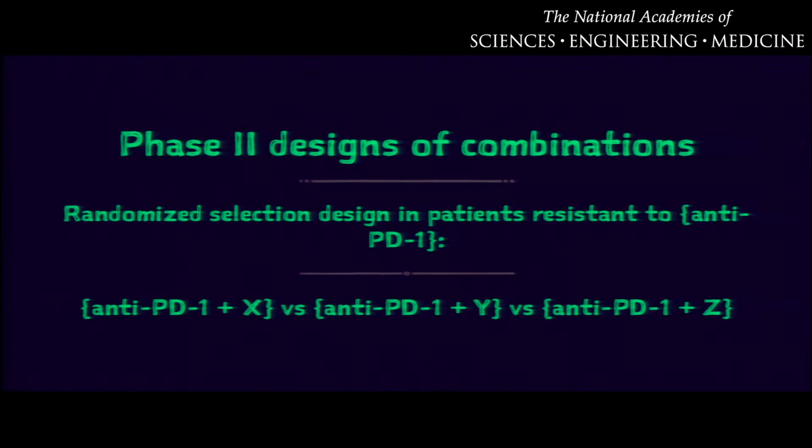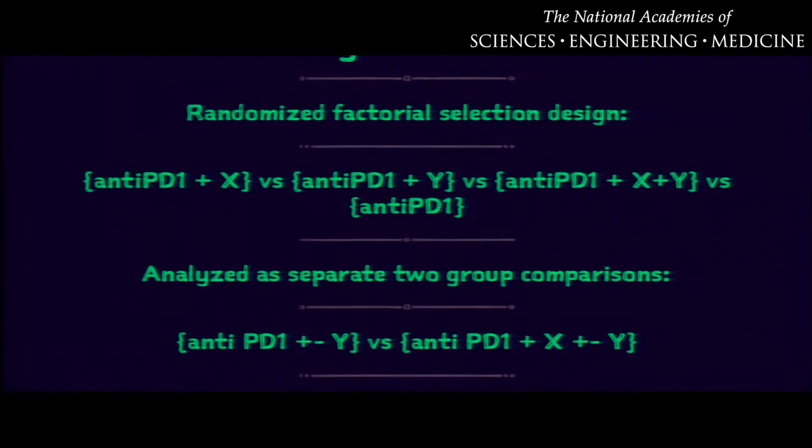And you can use that same sort of setting if you can arrange to do a clinical trial randomized among several novel combinations: an anti-PD-1 plus X, or an anti-PD-1 plus Y, or an anti-PD-1 plus Z. There are some advantages and some disadvantages to trying to do that in one trial. Certainly, if you're using one assay for evaluating all three of these, then things are going to be more comparable than if you're doing separate trials with separate assays. Of course, it's harder to set up this kind of trial than a trial of one novel combination.